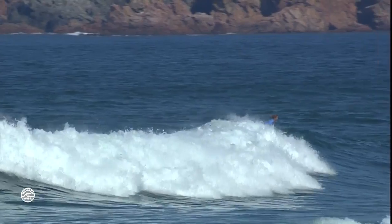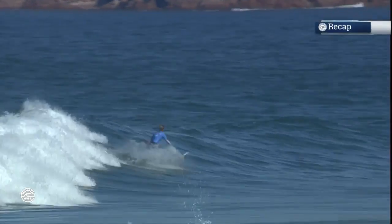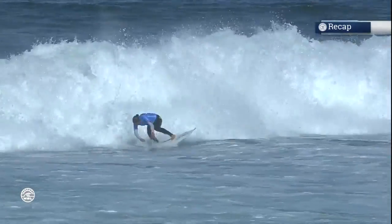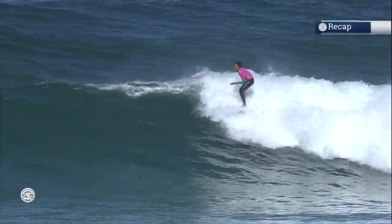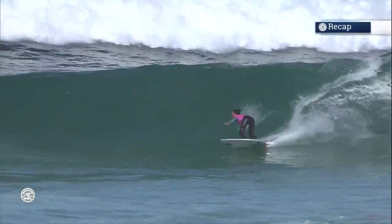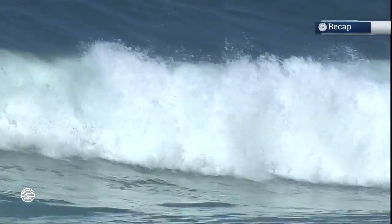Let's take a look at the recap here. Actually, no, we'll stay with it. No, this is the recap of the very first ride, the 8.33, and it was mostly done by that maneuver there. As Sally Fitzgibbons starts off with the roll. Malia was giving her a run early, sticking to the rights. Yeah, we really earmarked Malia as a front runner for this heat, just with the aggressive maneuvers like that.